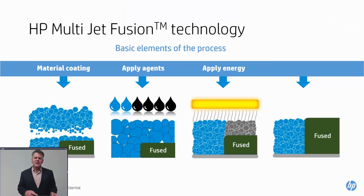I'll explain the process, and then we'll show how it works in a video here. So we roll out a powdered plastic. The first generation plastics we're going to use is the nylon 11 and nylon 12. And then we apply a fusing agent, and we apply a detailing agent. So everywhere the fusing agent is applied, we apply energy, and it melts.